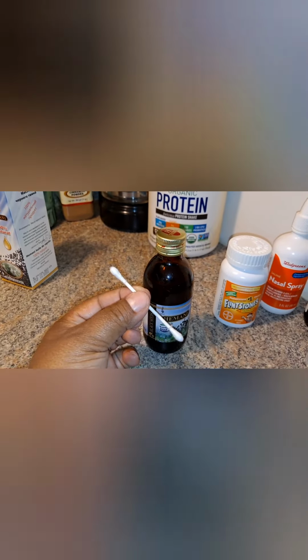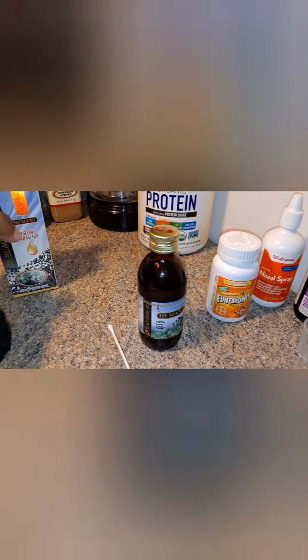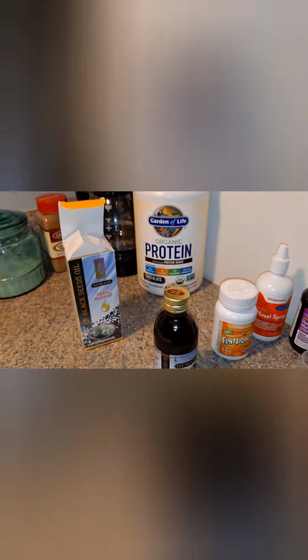I made them drink a cap full of black seed oil. And then I also used a cotton swab and dipped it and put some in their nose as well. My son got this from the Somali store, and it's black seed oil. So it's very, very good for you.